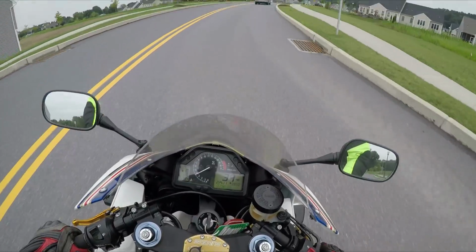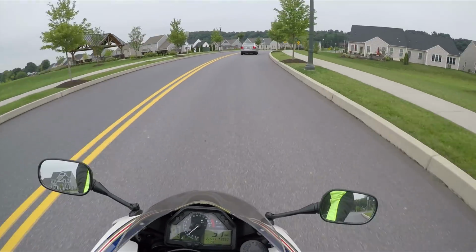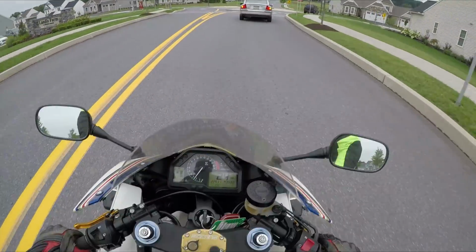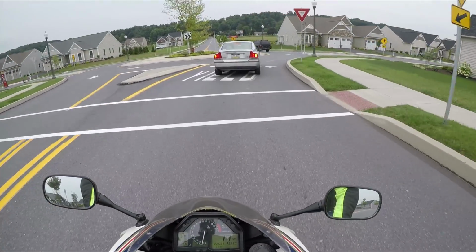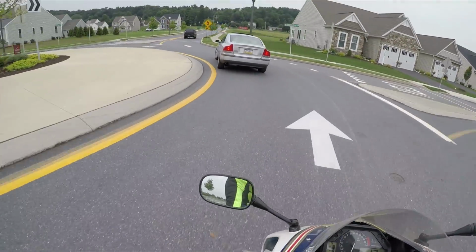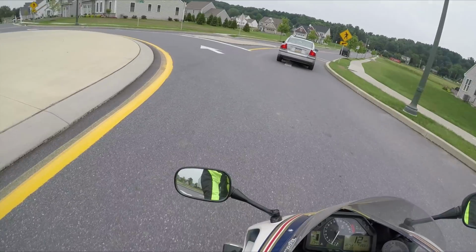So 600s are really fun bikes. Just all around great performing bikes. They weigh around 400 pounds. They normally push around 100 horsepower.